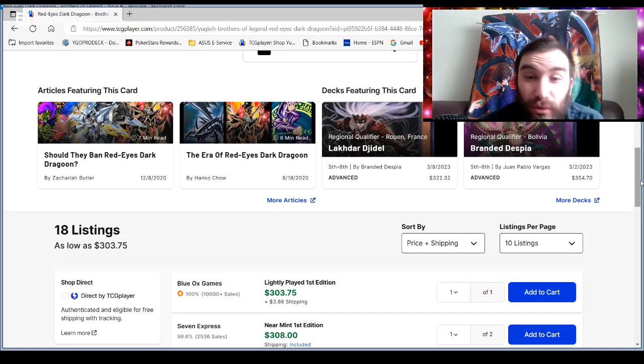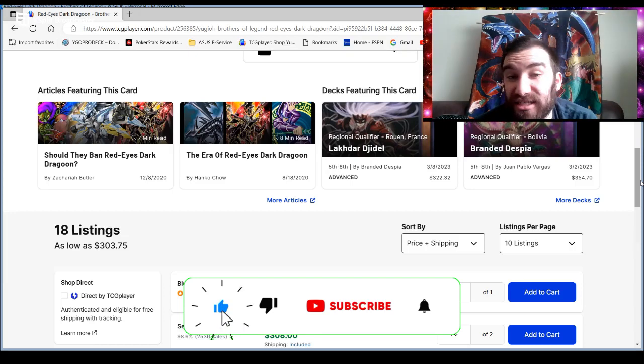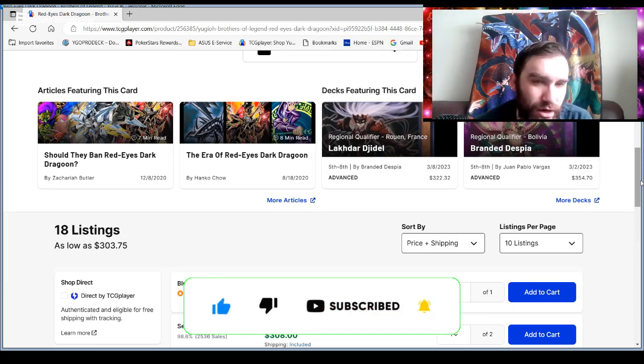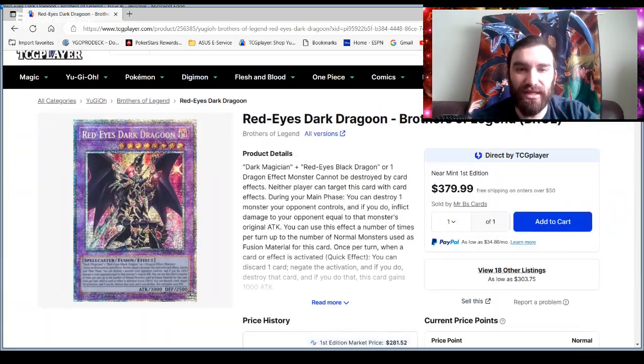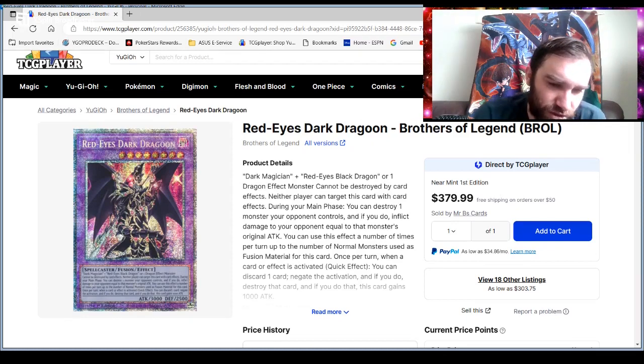Which isn't terrible. And it's only moving 5 cents, right? But 5 cents is a lot. 50 to 55 cents is a lot. Whereas you could buy this card for $300, wait it out a little bit, and it potentially hits 350. So it's all its own perspective.